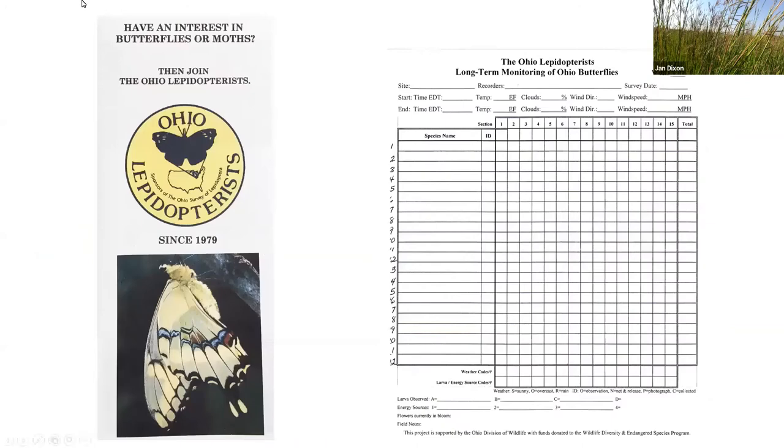And here is the monitoring form that is used. Time, temperature, cloud cover, wind speed, and direction are recorded at the start and end of the monitoring.